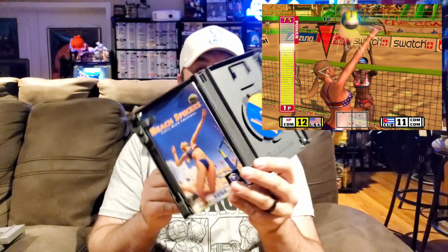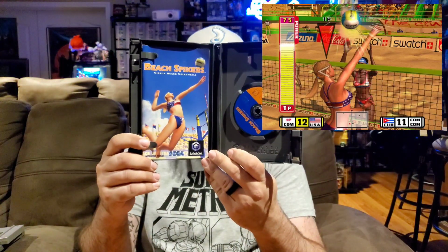This isn't an original GameCube case, so that's awesome. And even better yet, it's complete. We have manual and game in there. So yeah, no cracking on the top of the disc, which is great. But yeah, complete GameCube game. Not too bad. Really, really happy to add that to the collection.